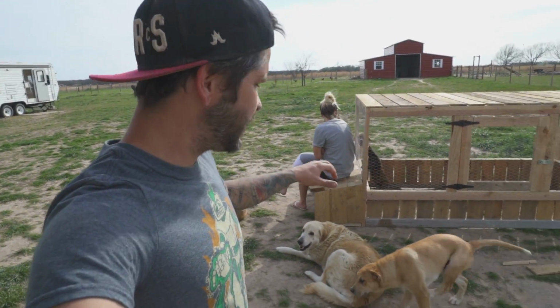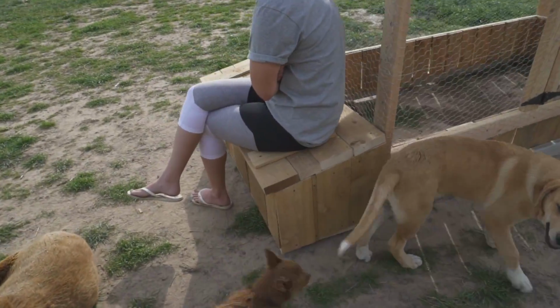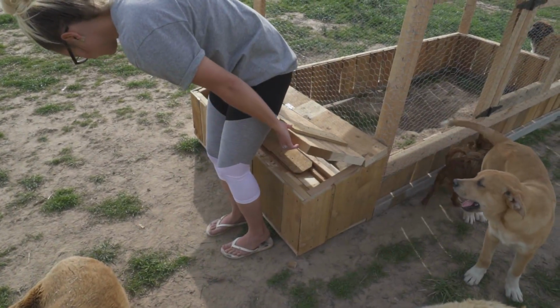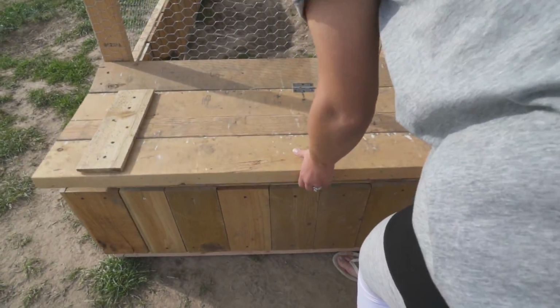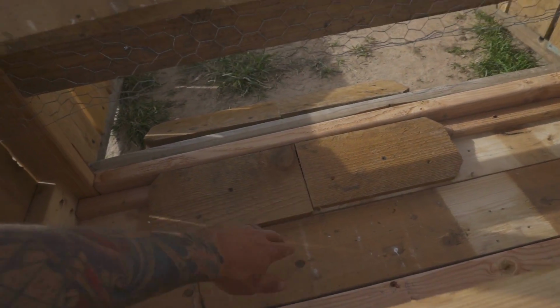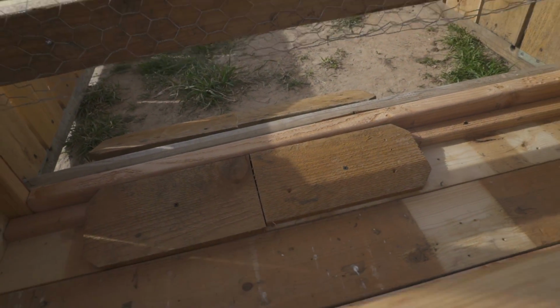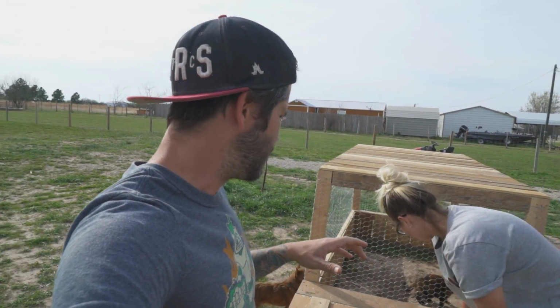Alright guys, as you can see, I got my quail pen finished. We got a box right here that Jaylene is sitting on that opens up all the way. I'm gonna open it. And then we got a ramp right here so they can get on this and get in. And so I think it's looking pretty good.